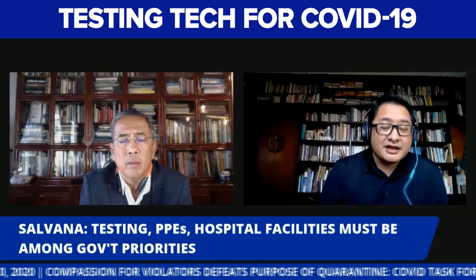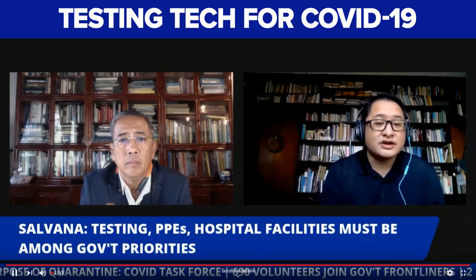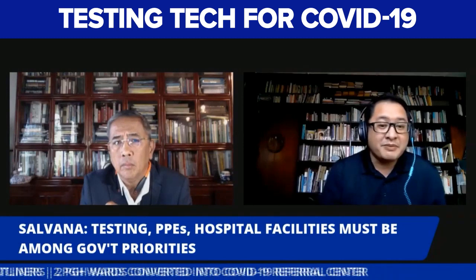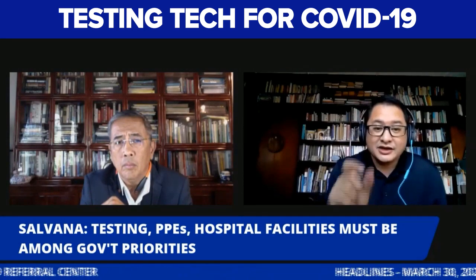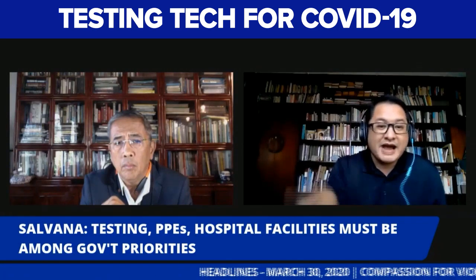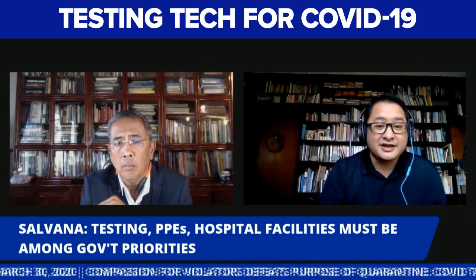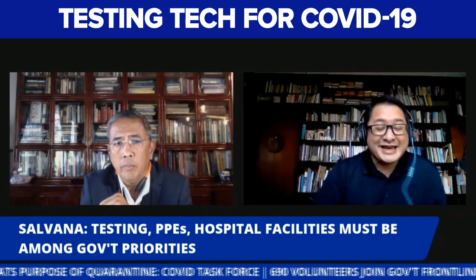In the meantime, the current testing that we have is something called RT-PCR, or that stands for reverse transcriptase polymerase chain reaction. What it does is it's like a molecular photocopying machine. Kahit may isang virus ka lang sa ilong mo, tapos na-detect ng test na yon, gagawa siya ng maraming copies ng genetic material para makikita mo dun sa test kung positive siya or hindi. It doesn't make more virus. It's just the genetic material, pero patay na yon.